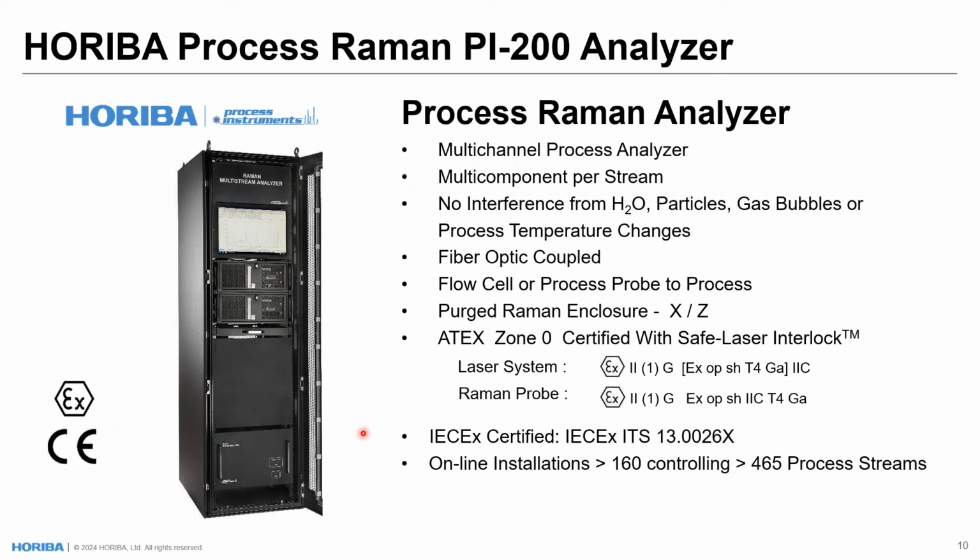So getting into the actual Process Raman analyzer, this overview here is a picture of the analyzer and its general purpose rack on the left. We have the capability to monitor multiple components per process stream with minimal interference from water, temperature changes, gas bubbles, etc. All of our certifications down here allow us to be suitable for various hazardous and non-hazardous process environments, and we are compliant with ATEX Zone 0 and IEC EX standards here.